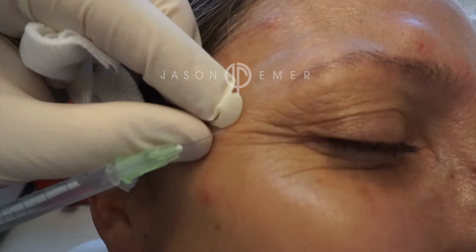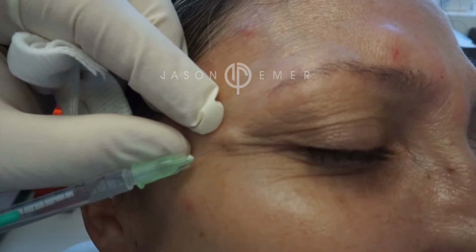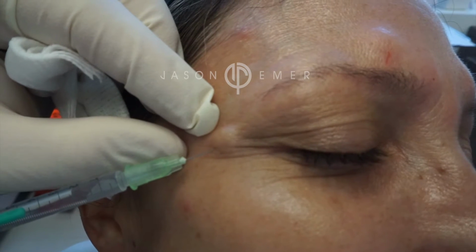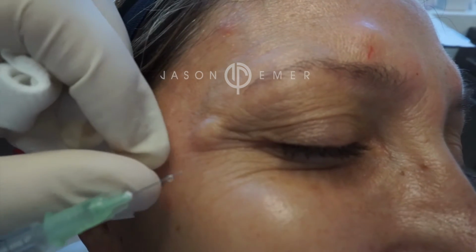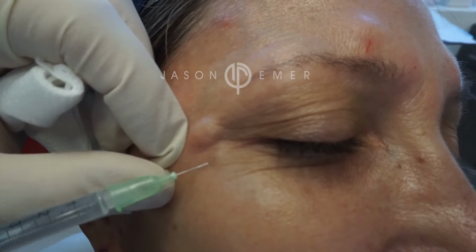One of the earliest signs of aging is seen around the eyes. When people smile, they get little wispy wrinkles called crow's feet or eyelid wrinkling. And we can treat that by stopping the movement of the muscle around the eye with a neuromodulator.